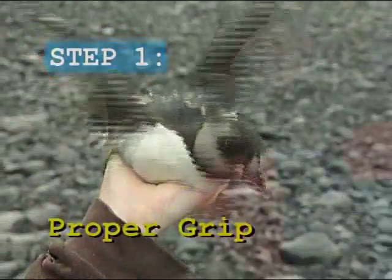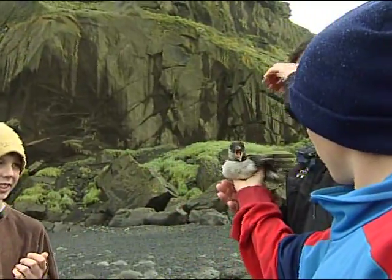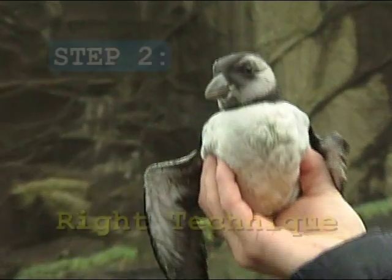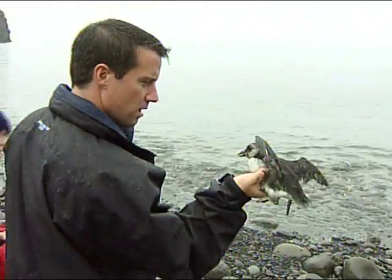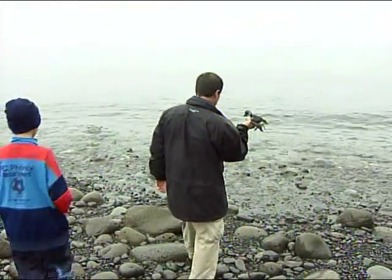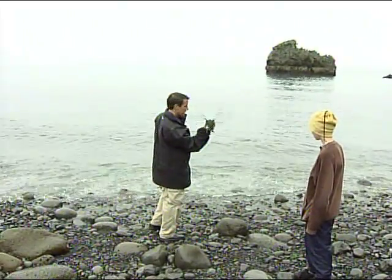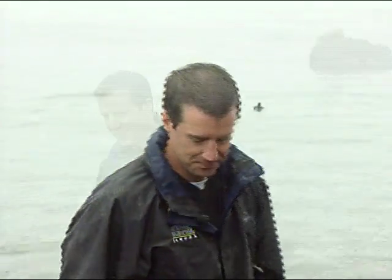First, the proper grip. You hold them like that. Okay, so I'm gonna hold them like a football. Yeah. And then you just come up. Then the right technique. And do I have to throw him hard or just throw him very easy? Just throw him. You ready? Here you go, boy. With his wings free and flapping, the idea is to cock your arm like a quarterback and throw a short pass. All right, here we go. Well, I thought he was going to make it, but he'll be okay from there, right? I don't know. I think my form was okay, but the bird didn't cooperate necessarily.